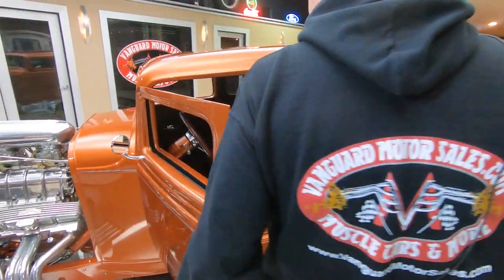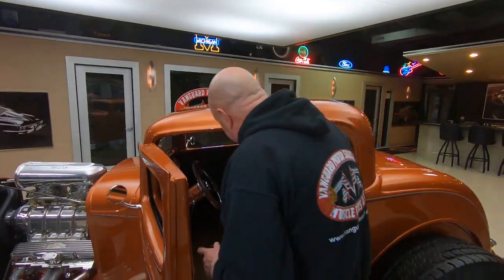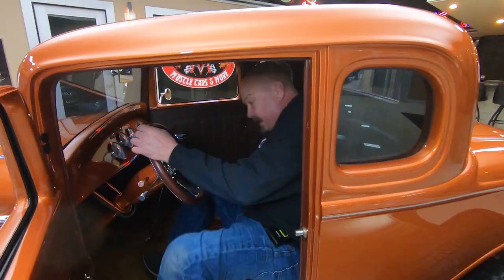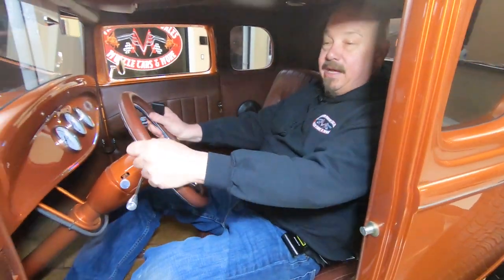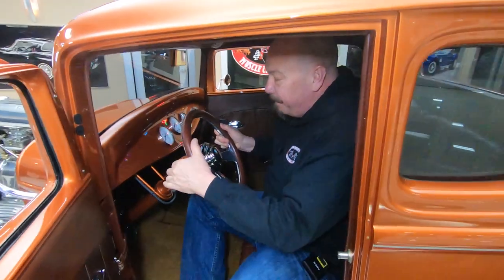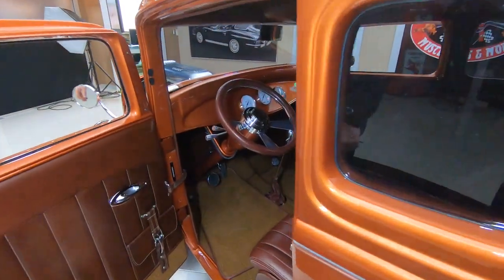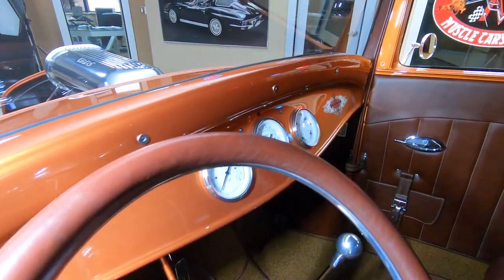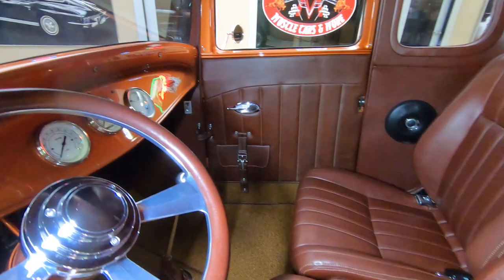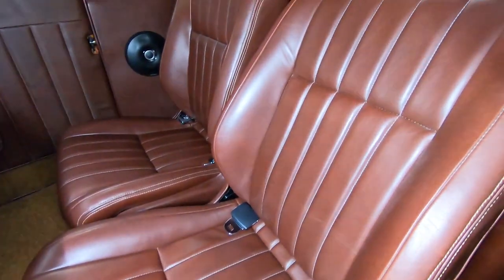Look at that. Now, I'm almost 6 foot tall. I weigh about 235, and look at this. Get right in here, no problem. I got plenty of headroom, plenty of belly room. Like I said, I was out driving it. The thing is amazing. It's got tilt column in it. The upholstery in the car is phenomenal. Look at this thing. You want to talk about done well? This car is done very well. Absolutely beautiful, inside and out.